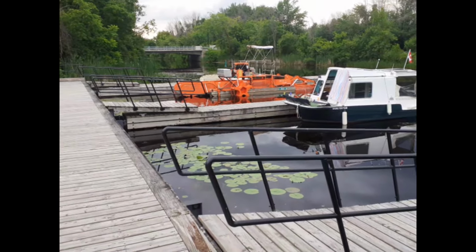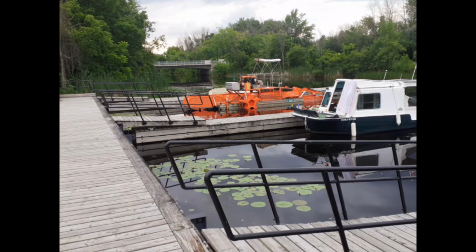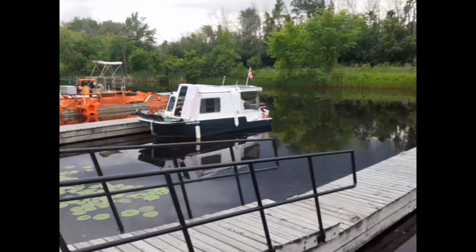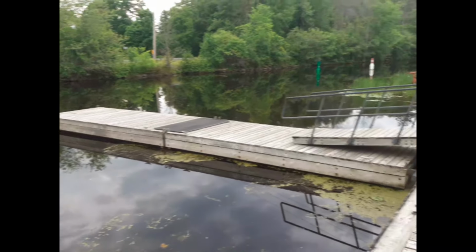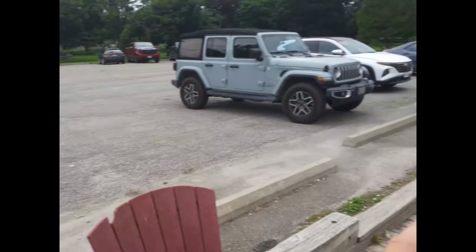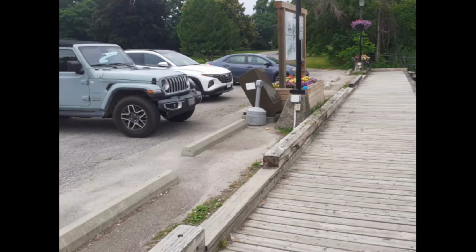This is the Perth town dock. There's a downtown dock, but this one is at the Last Duel Park. There's a story about a duel way back when. Finger docks. They say power. If you have a very long cord, there's power right there, and there's a box. But we wouldn't have a cord that long, and we don't need to plug it into anything.